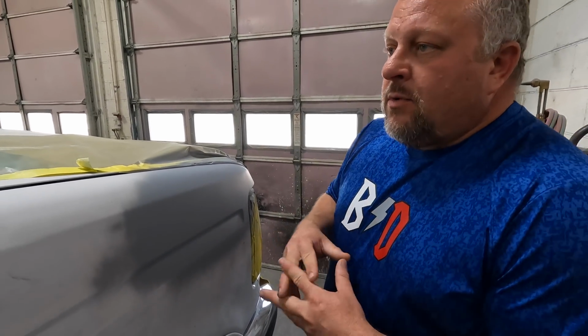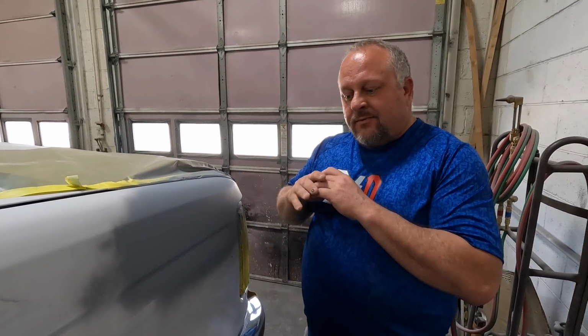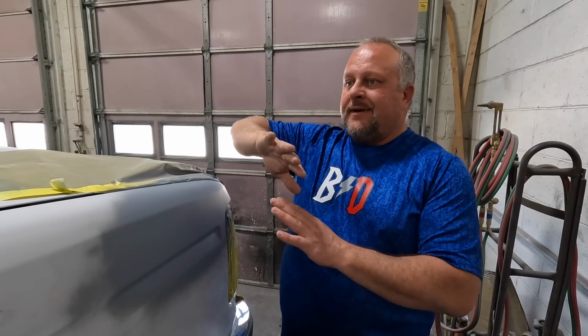So what we're doing is getting rid of all those dents. We're cleaning up the paint job. We're not gonna do a complete job. We're not painting the roof and everything. We are going to come in here and try to paint panels only.